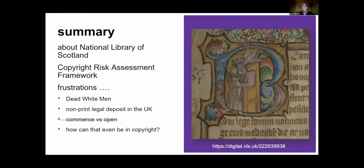And then I'll go on to speak about some of my frustrations that I have around open access and trying to promote open access. I'm going to talk about dead white men, non-print legal deposit in the UK and the terrible frustrations I have around that. I will probably skip, for reasons of time, commerce versus open access. And then I'll tell you about the most ridiculous and craziest thing that I've ever heard about copyright in the UK.